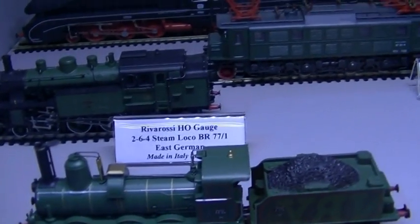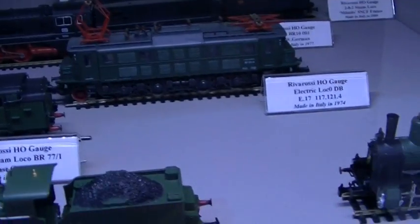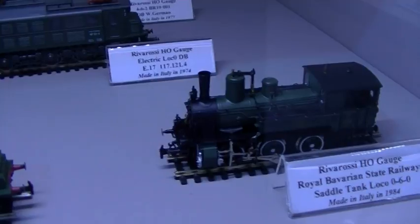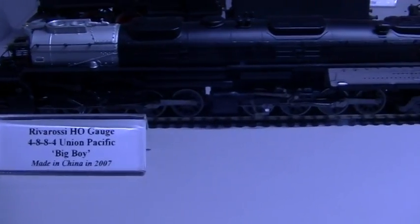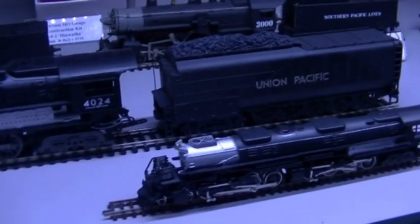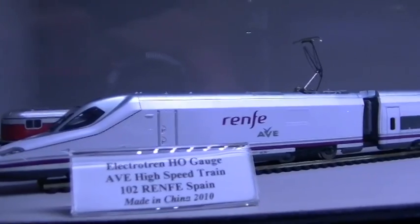Rivarossi, that's another one there, an Italian company. Their models to me look much better detail. Really nice. I don't remember them as a boy, and I don't know whether they still trade, but lovely little models.